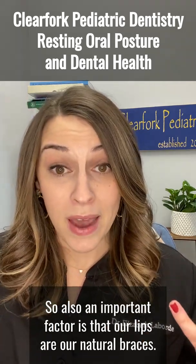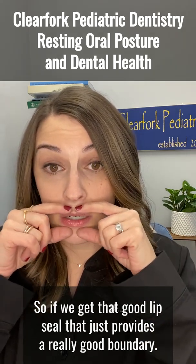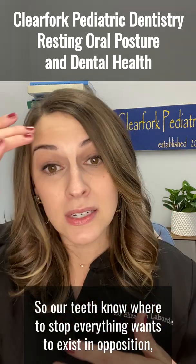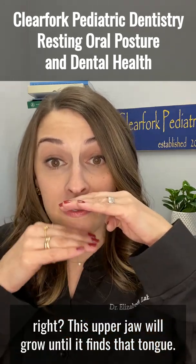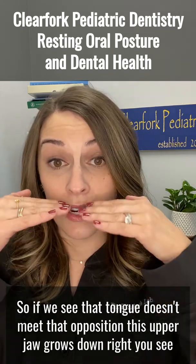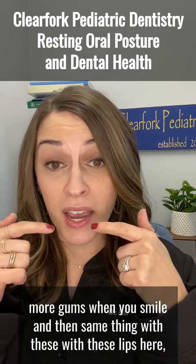Also, an important factor is that our lips are our natural braces. So if we get that good lip seal, that just provides a really good boundary so our teeth know where to stop. Everything wants to exist in opposition, right? This upper jaw will grow until it finds that tongue. So if we see that tongue doesn't meet that opposition, this upper jaw grows down, right? You see more gums when you smile.